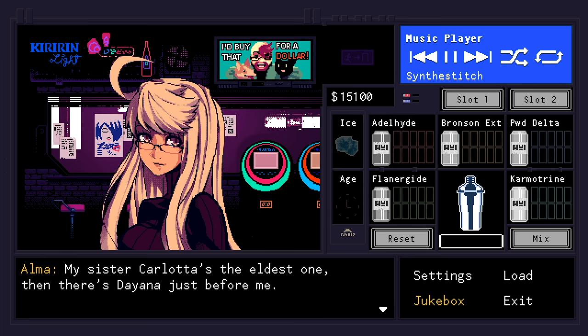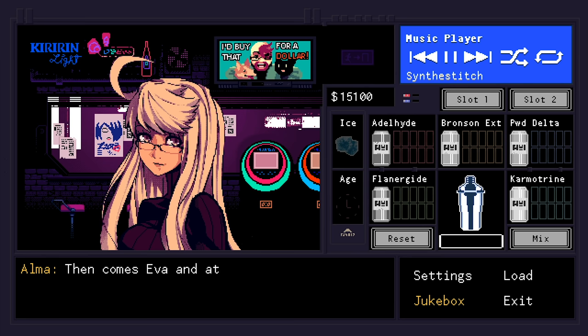My sister Carlotta's the eldest one, then there's Diana, just before me. Then comes Eva, and at the bottom lies Bella... Sorry, the youngest one is Bernardo. Bella? Oh. That's the second time Alma corrected herself. I think the brother might be trans. You've never been alone, I'm guessing. Yeah, that wouldn't make sense.